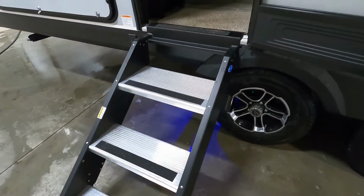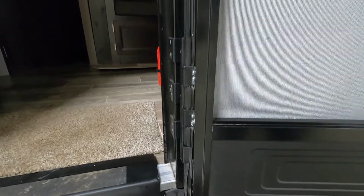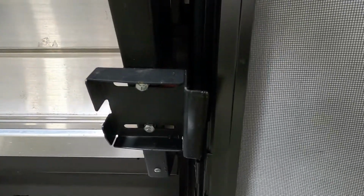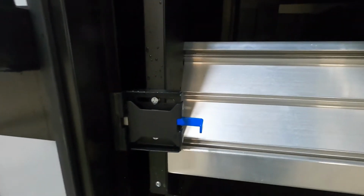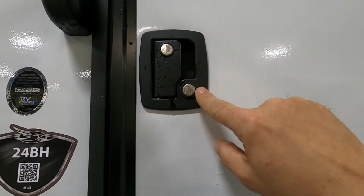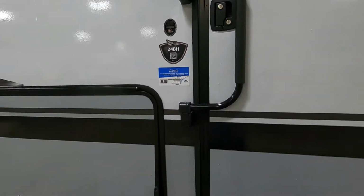Alright, let's talk about bringing in your solid step above steps. First and foremost, make sure your door's all the way open. Lift this up. See how important it is to have that door open that can catch on it. Let this come in slowly. Pull the handle back and lock this in. Close your exterior door. Lock and deadbolt your door. Lift and turn the handle.